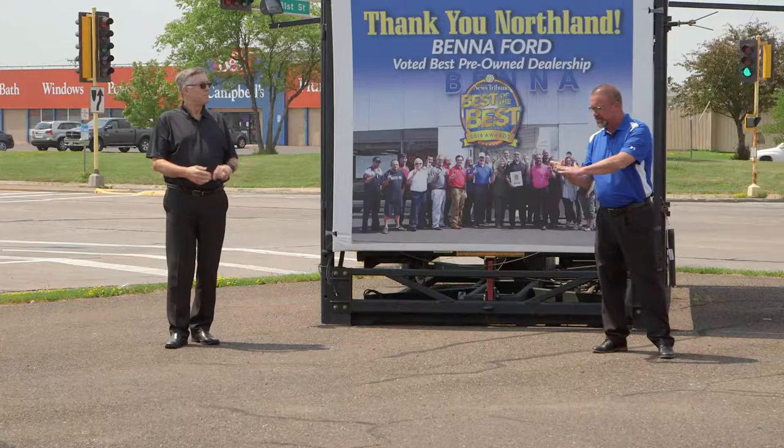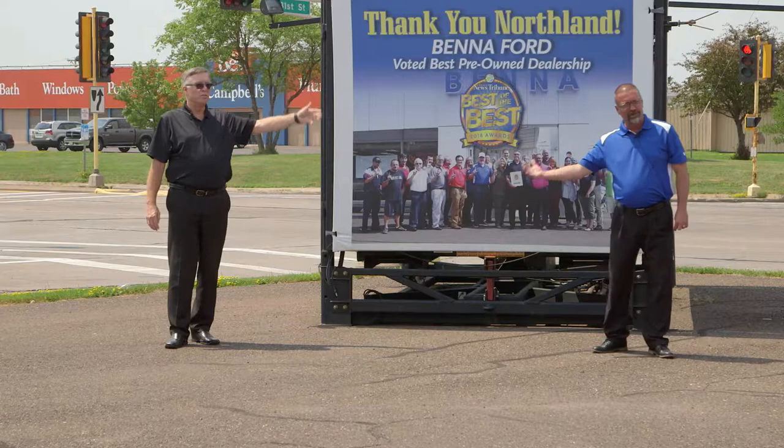Wisconsin inspected, AutoCheck on the dash, price and payment in the window. 20 year 200,000 mile warranty on new. It just makes it that easy.